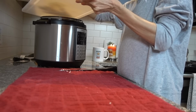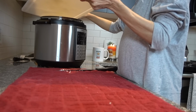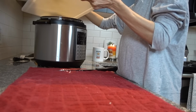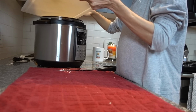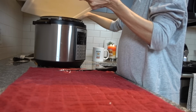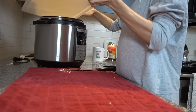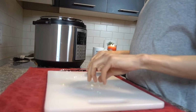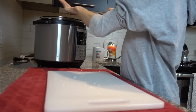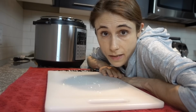I use my COSORI every single night, at least. I think I use it like twice a day. I use it to feed myself in the morning or late afternoon as I'm doing today, and then again in the evening for dinner. It's really handy. I've been using my COSORI for about a year now, and my mom has an Instant Pot. You guys always want to know how this compares to the Instant Pot. I really prefer this to the Instant Pot.